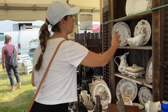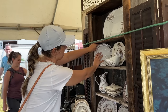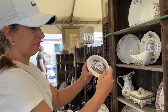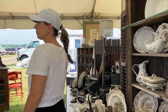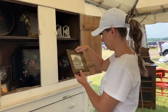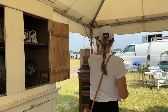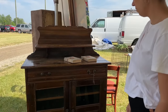What are the prices you're looking at there, Liz? $24. Did you see this? There's a little picture over here inside that cabinet. If you look at that, that is so cute. Is it plastic? Aw. $35. Oh, wow, look at this piece. Yeah, that is gorgeous. How much is that? $2.95. Oh, that's so pretty.